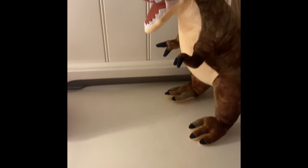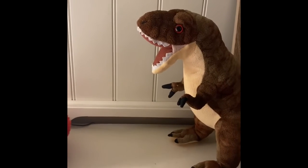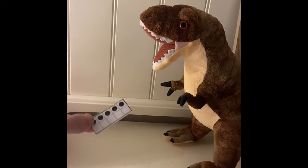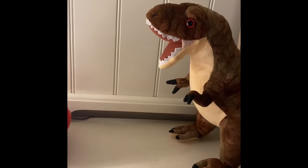I think it's fun to feed them to hungry dinosaurs or any stuffed animal that you have. Little Tweet's not so sure about that T-Rex. I think it's a nice T-Rex, Little Tweet, don't worry. So what I'm going to do is say the answer and then feed it to the dinosaur, and then I'm going to do these as fast as I can. I'm just going to do a few.